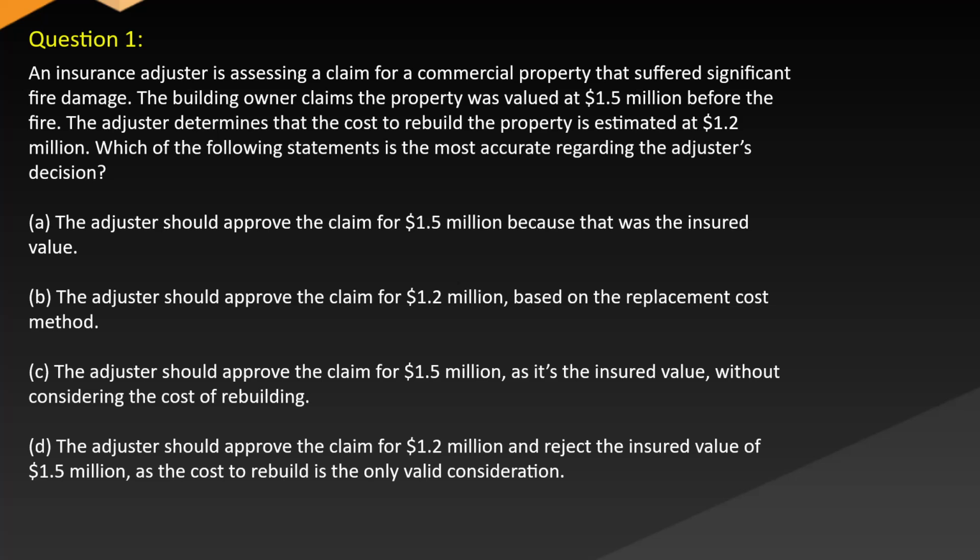Question 1. An insurance adjuster is assessing a claim for a commercial property that suffered significant fire damage. The building owner claims the property was valued at $1.5 million before the fire. The adjuster determines that the cost to rebuild the property is estimated at $1.2 million. Which of the following statements is the most accurate regarding the adjuster's decision?